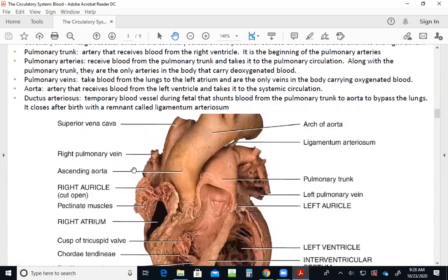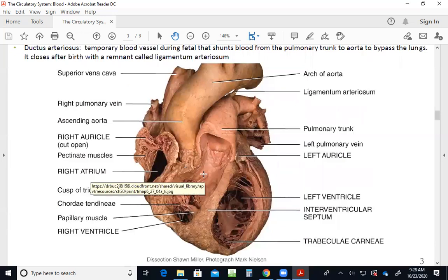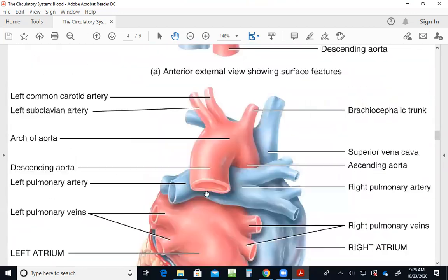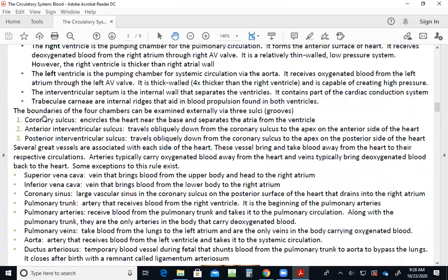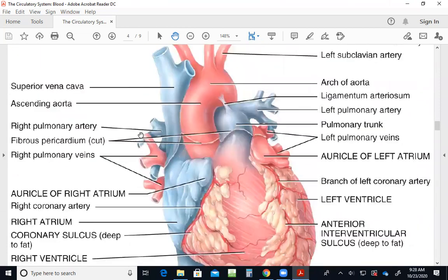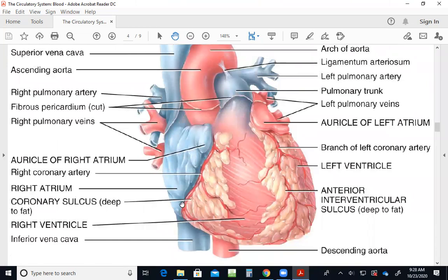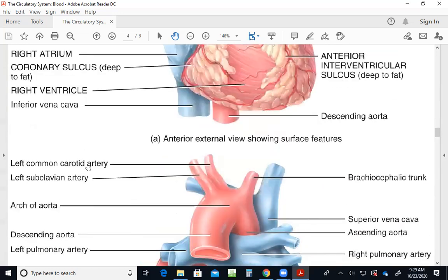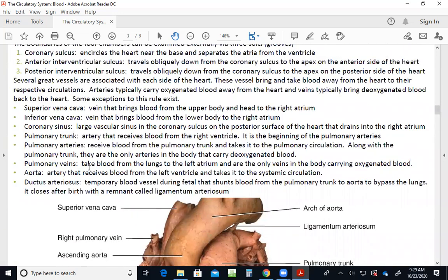Okay. On the outside, which we don't show here because this is a dissected heart, but we show in our anterior view and exterior view showing surface features, there are 3 prominent grooves, depressions, or sulci, whatever you want to call them, where we can actually find the boundaries of the different chambers. Encircling our heart near the base to separate the atria and the ventricles is a coronary sulcus. It runs all the way around from front to back, just like a circle. This is where we find that coronary sinus that I'll talk about here in just a second.